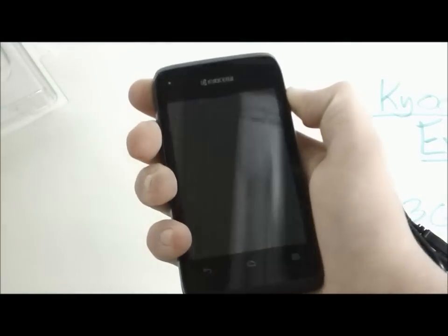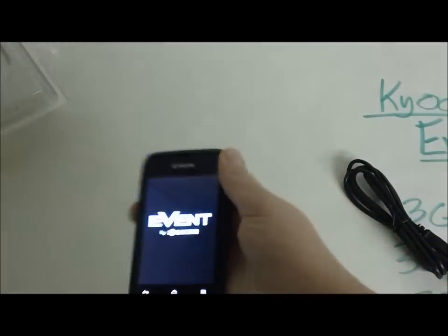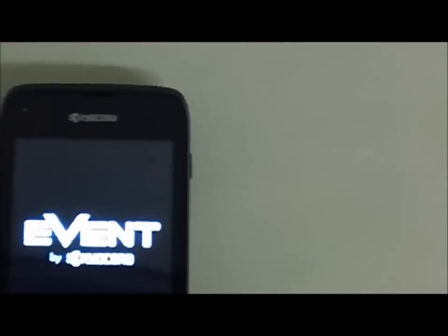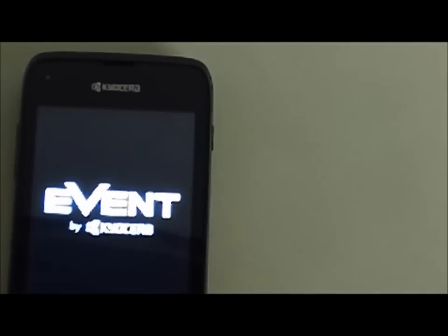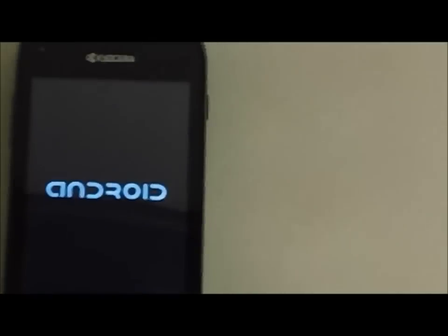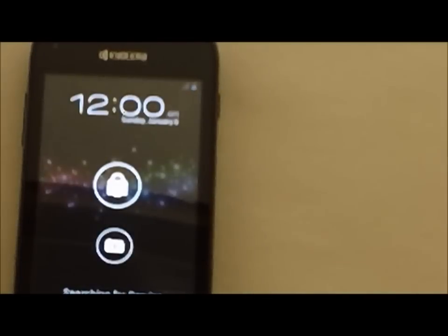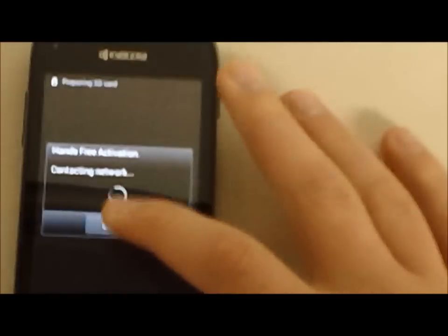So, pop this back on, and let's boot the Event up. This is the Event. This is what's happening. This is the Event. I don't know, trying to be funny, but you know. Virgin Mobile. Haven't seen one of those in a while on Android phones. I mean, it kind of makes sense, but you know. So, hands-free activation, let's not.